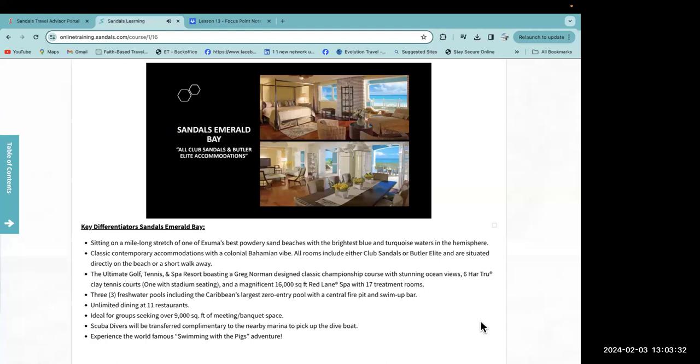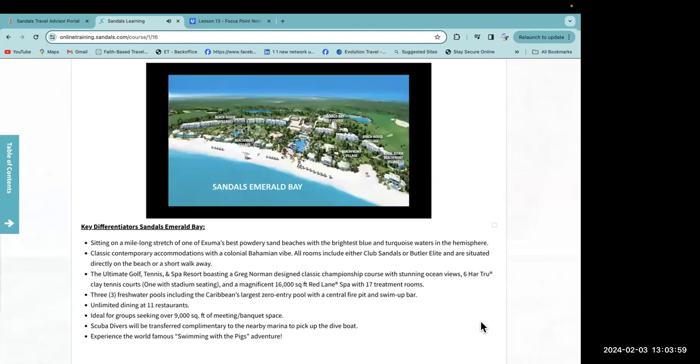This resort offers classic contemporary accommodations with a colonial Bahamian vibe. The majority of them are beachfront or ocean view and overlook those incredible waters, which are truly astounding. Consisting of oversized rooms, plush suites, and island-style villas, they all include an elevated level of service of either Club Sandals or Butler Elite. When we look at the resort map, you can easily see how most of the accommodations here are either beachfront or ocean view.